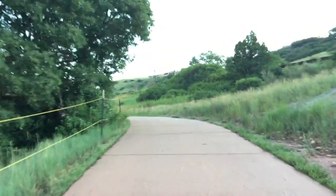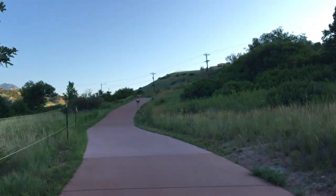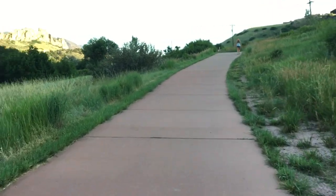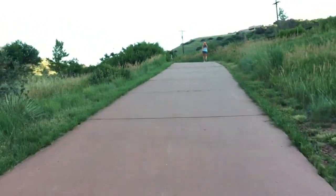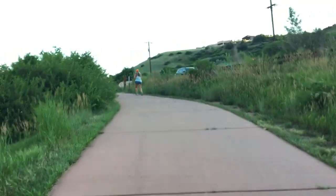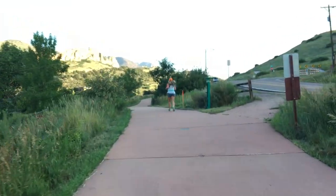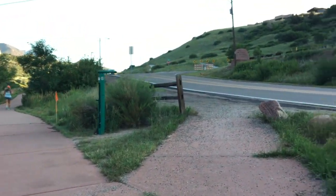Motor help here. This is a heavy bike. Not the best bike in the world, but I guess it does for now. Oh, I think my motor drive just died. See, motor on this thing's not very good.